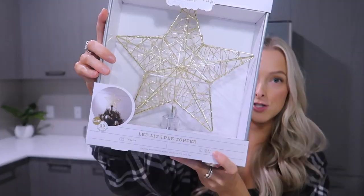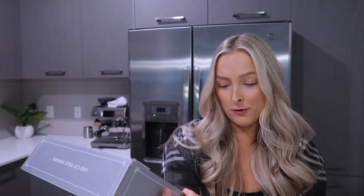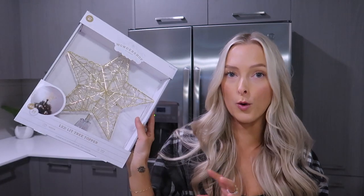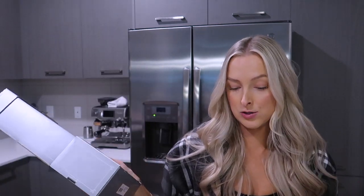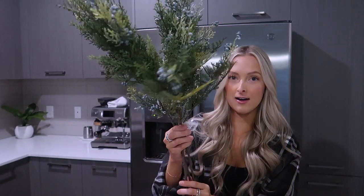I got this star gold tree topper, and I think what influenced me is the little photo down here has silver ornaments. And I mix gold and silver all the time, like my rings are gold and silver. So I thought that would be fun to kind of mix in some gold ornaments into the tree. So that's for the tree. I almost bought stockings, but I held myself back because it just would have gotten really expensive if I did that.